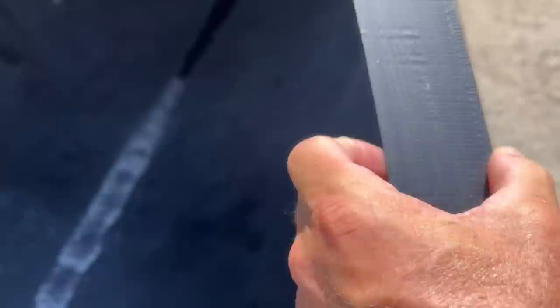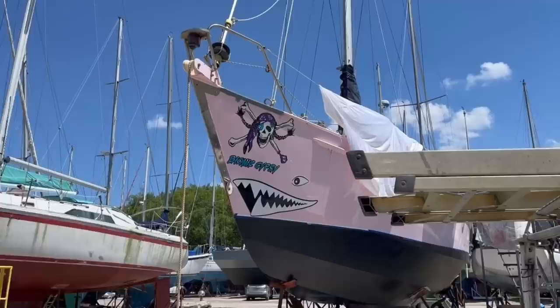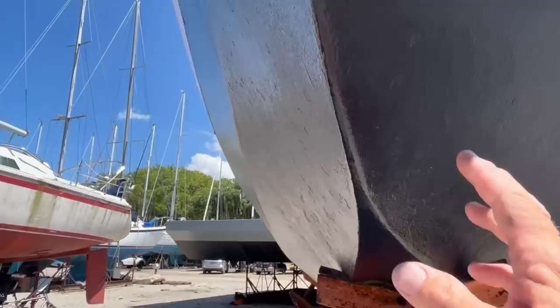Charlie and I are walking around the boatyard here. Look at this. That is ABS pipe, and they are making a boat out of that thing. It's almost 1¾ inches thick, probably. Isn't that amazing? Bolted together. Clever. Bionic Gypsy, love that. This is a steel boat.